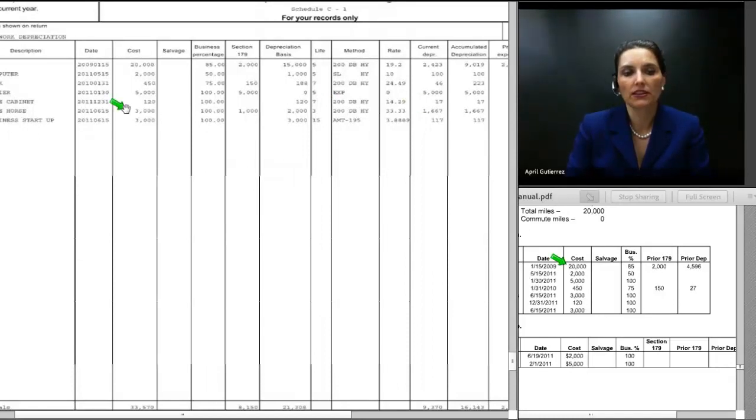The racehorse has a cost of $3,000 minus $1,000 of Section 179 deduction, leaves us with a basis of $2,000. We're going to depreciate it 3 years using double declining balance. That leaves total first year depreciation of $1,667, of which $1,000 is Section 179 deduction and the other $667 is depreciation. And finally, the business startup costs are being depreciated straight line over 15 years using amortization rules. $117 is the first year of amortization.